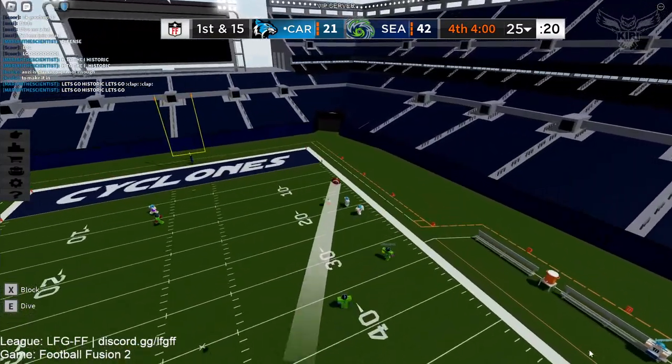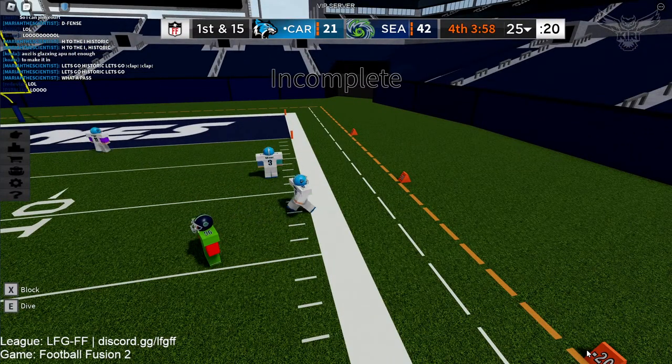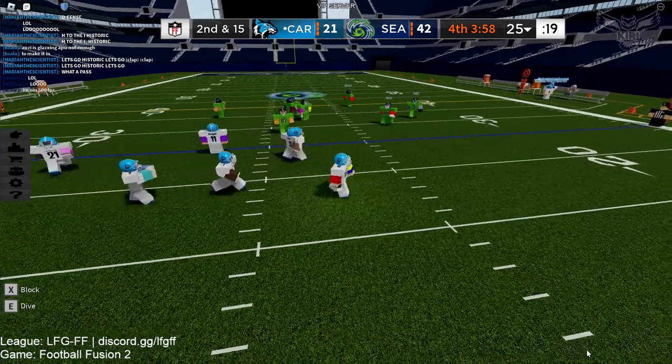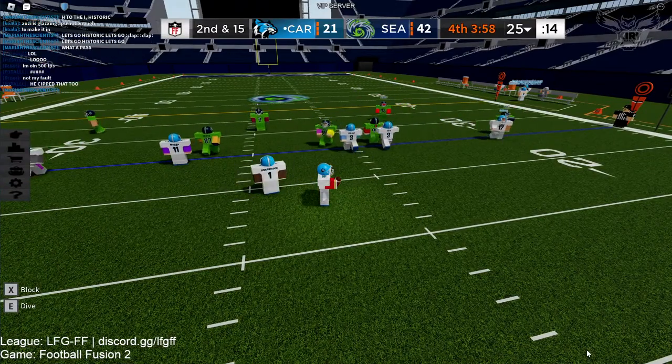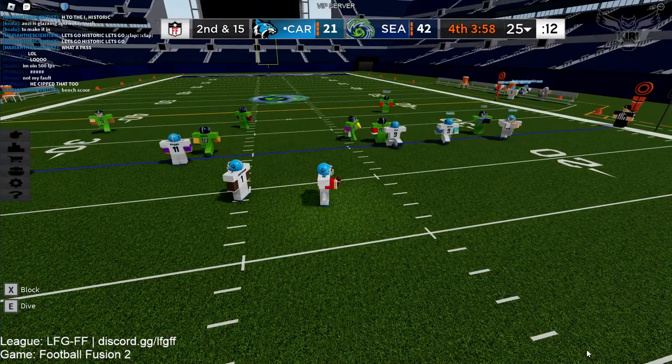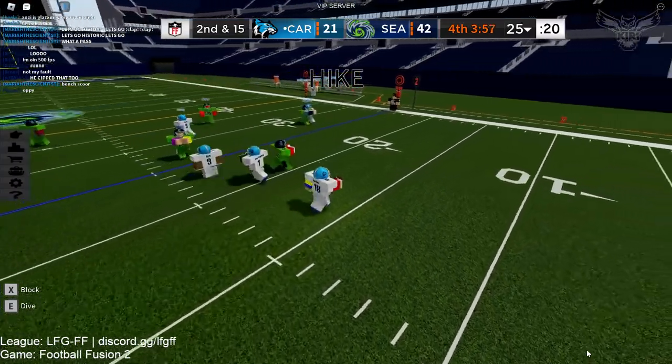Here's a deep pass onto the right side. Two receivers against one defender. Incomplete as it's over. Izzo was still possibly a chance to get caught, but that is for, again, a solid wide receiver. And again, even then, they cannot always get those type of passes.